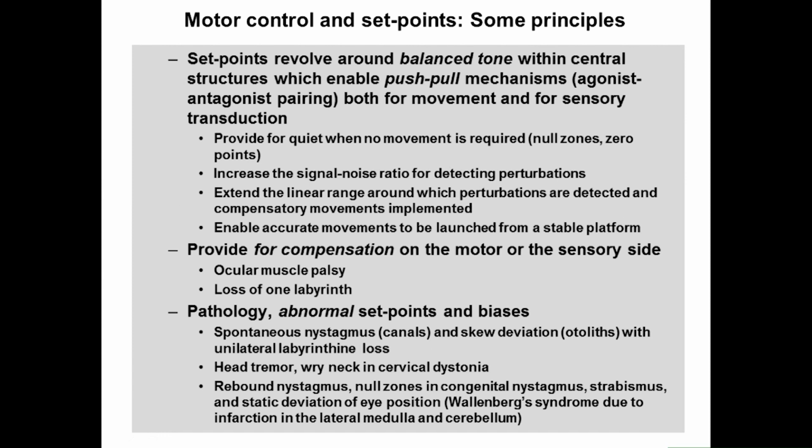Now, in the motor system, and to a certain extent in our sensory transduction systems, our systems work around a tonic level, a steady tonic level of tone, usually in what we call a push-pull mechanism or agonist-antagonist pairing. So one side goes up, the other side goes down. The idea is twofold. You want to be quiet when no movement is required. You need a null zone, you need a zero point, so you can easily detect differences going in either direction, detecting perturbations. And if you work around a push-pull mechanism, you have more of a linear range in which movement can take place.